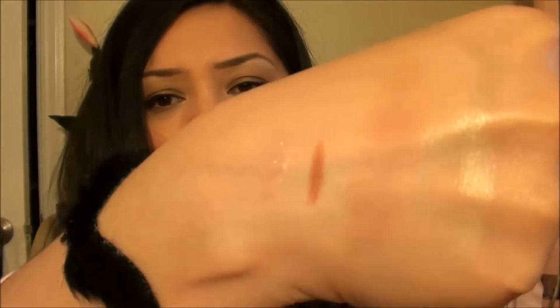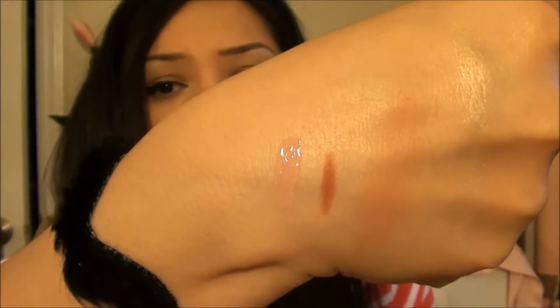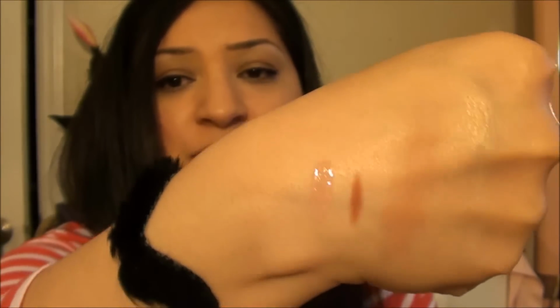Okay. The smell's kind of funky. I'm not a big fan of the smell. I see there's Turkish Delight. I'm not a big fan of the smell, but I like it because it's not super sticky, and what I like most about it is that it doesn't seem to separate on my lips.